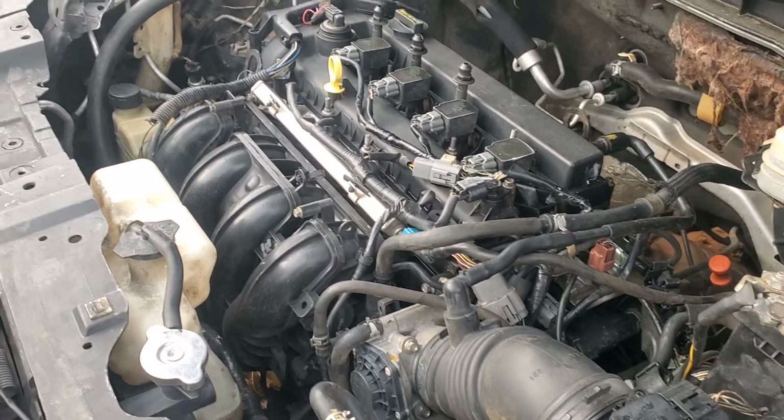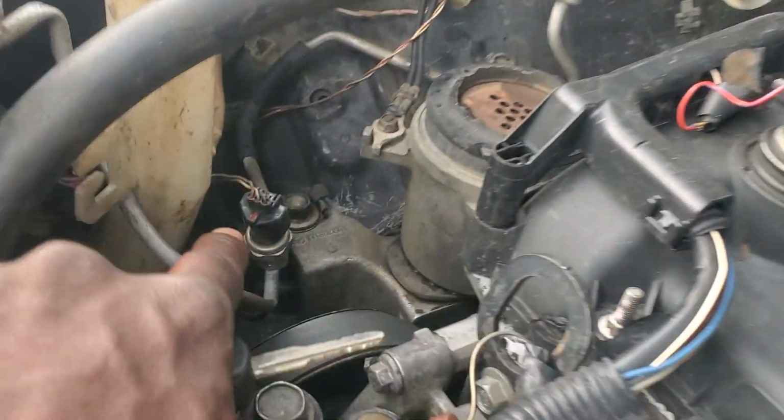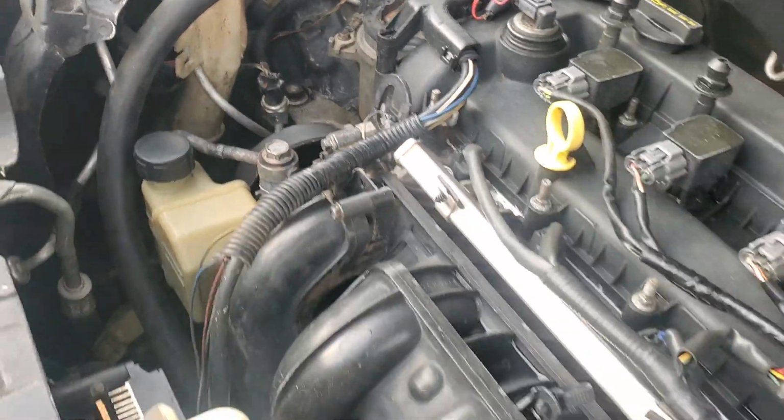Now where do you need to go when you got a problem where there is no power? First thing first, you want to check this pressure switch here, make sure that none of the wires are disconnected. So that's the first one.